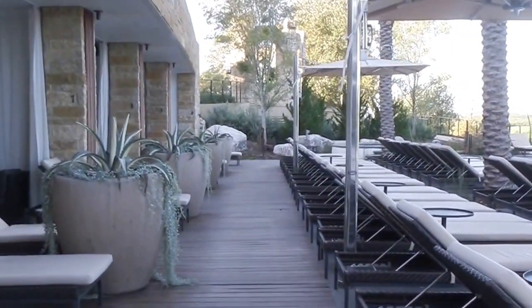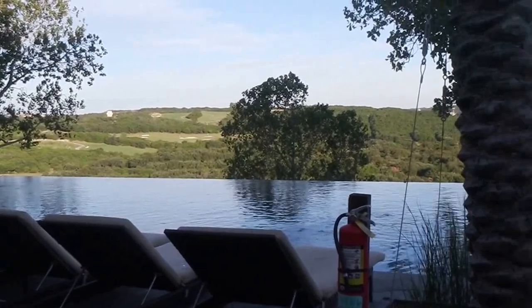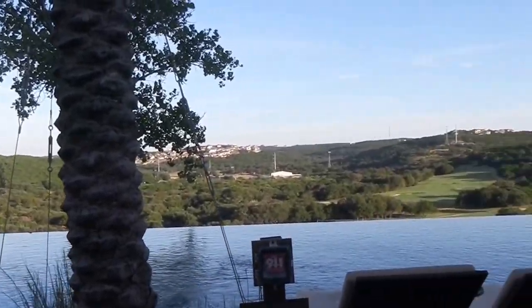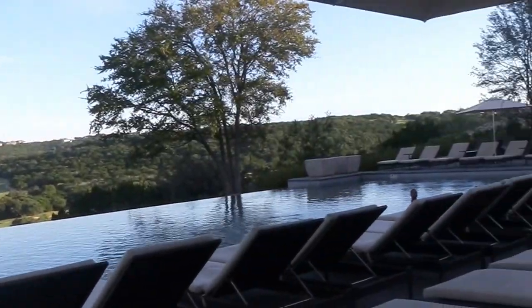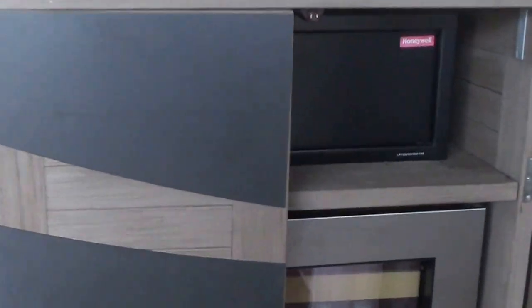Just wanted to show y'all what the all-adult pool looks like. Beautiful infinity pool. Great view. And then here's what each cabana looks like. TV. Ceiling fan. And then each refrigerator is stocked with waters, drinks, and a safe.